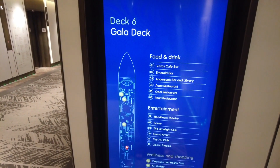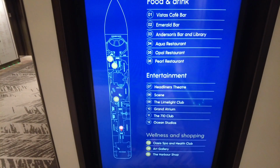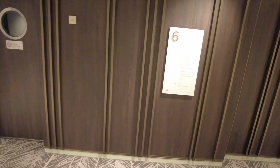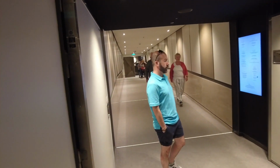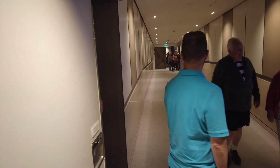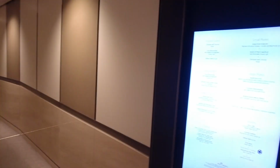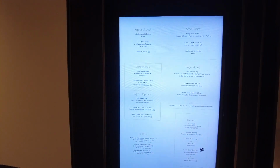So we are on deck 6, the Gala deck, and you can see the various things that are here, and you get a sense of the direction of everything. At the very end you've got one of the main dining rooms, the Coral restaurant, and here's what you can have for lunch on a sea day.